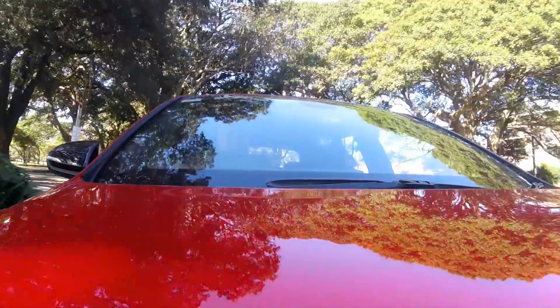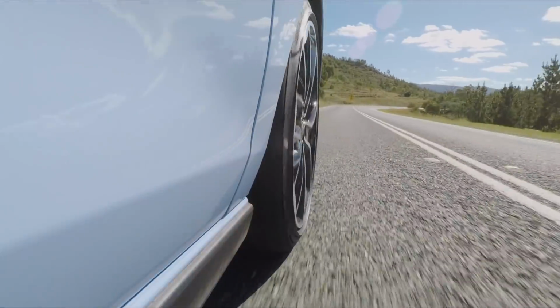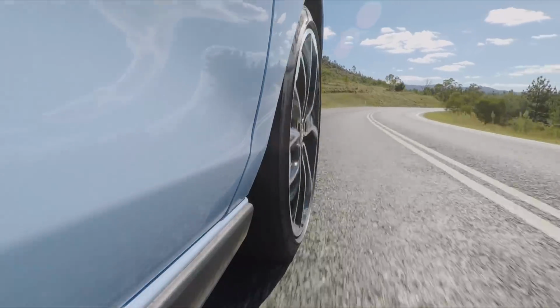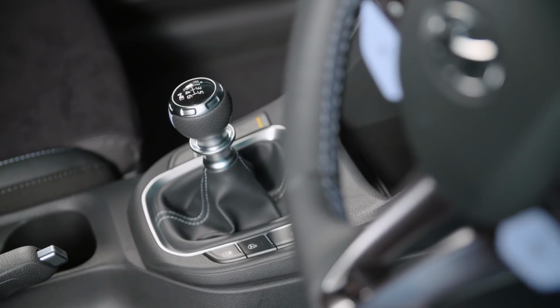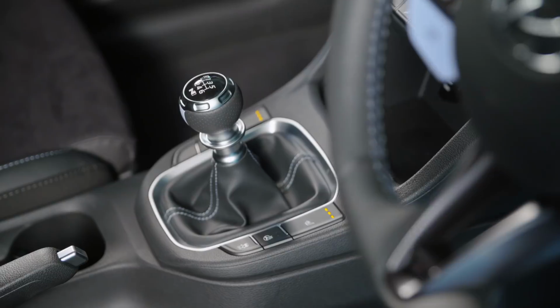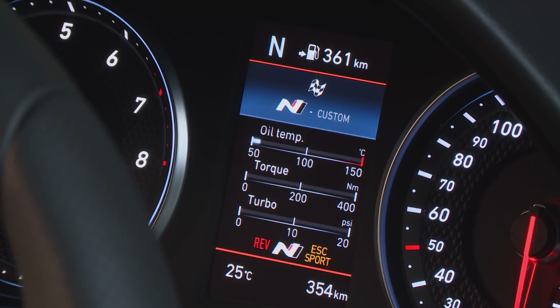The first thing you notice about i30N is that it's just like an i30 to drive, just like a normal old run-of-the-mill i30. It's not at all touchy, it's not tetchy, it doesn't skip, the clutch isn't heavy. But the important thing is that this only comes in manual, only manual, that's it. When you press the N button, it livens up no end.